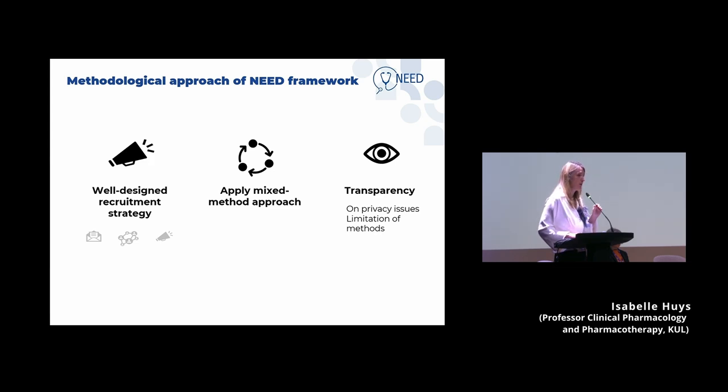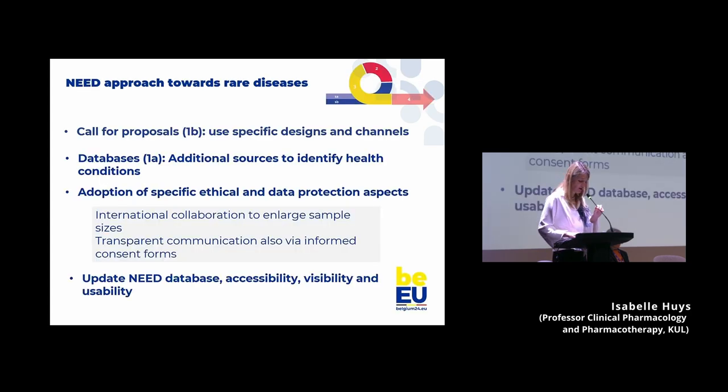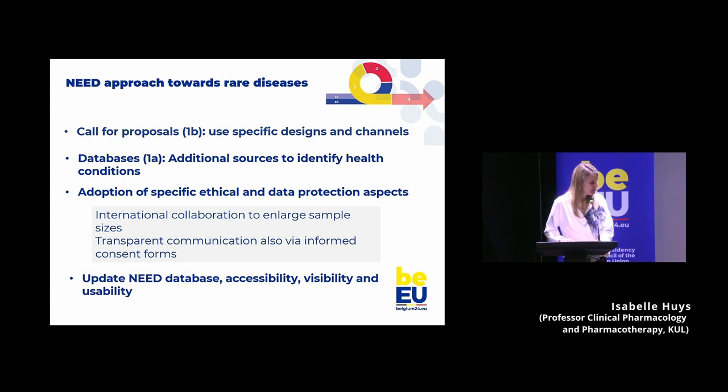And then being very transparent. Transparent about the fact that it is a challenge to anonymize this data, because there is always a risk for re-identification, and that we are transparent to the patients in informed consent, for instance, with this type of research. We have limitations on the methodologies for that. So the NEED approach, taking care of the recommendations that we give here, is now inclusive also to identify the needs of patients that suffer and persons that suffer from a rare condition.